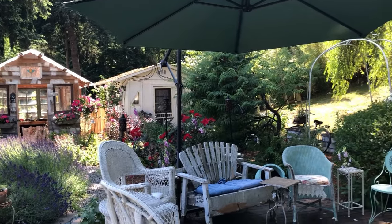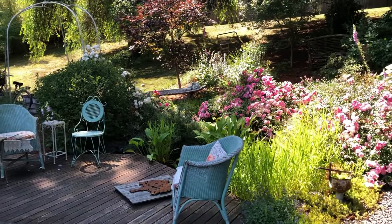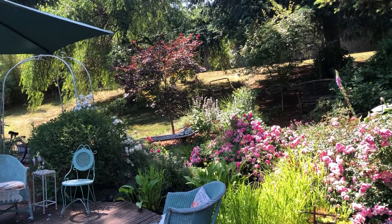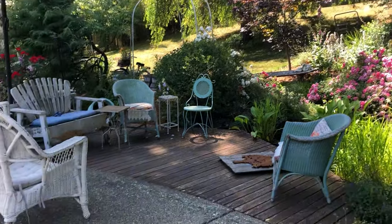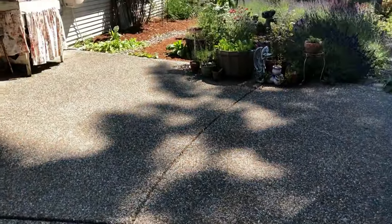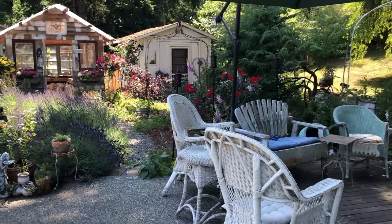When we first moved here, this property was all grass. We put in this patio, quite a large patio, probably 11 years ago.